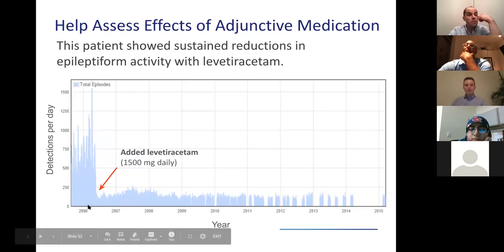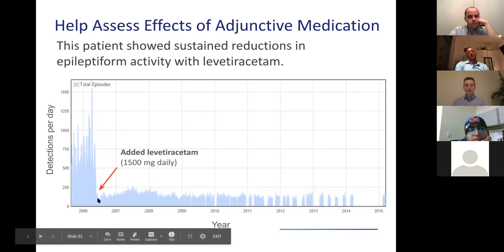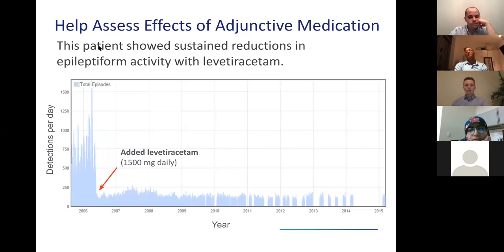Now, having a responsive neuromodulation device, look at what happens within the month as this medication is added. The total number of long episodes drops drastically. So most likely that is the correct medication for this patient. Vice versa, if you start a medication and you see the total number of episodes skyrocket, you don't need 3 months, 6 months to prove to yourself and to the patient that that is the wrong medication. You can go ahead and move on to the next antiepileptic.